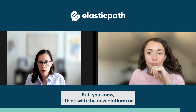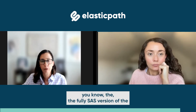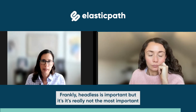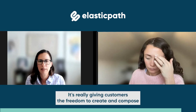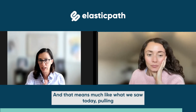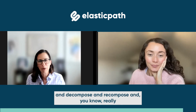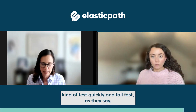But with the new platform, the fully SaaS version of the platform, we've moved beyond headless, frankly. Headless is important, but it's really not the most important consideration anymore. It's really giving customers the freedom to create and compose the experiences that they want. And that means, much like what we saw today, pulling in the different components very easily and readily, so you can compose and decompose and recompose and test quickly and fail fast, as they say.